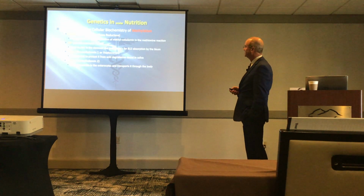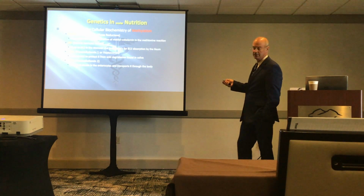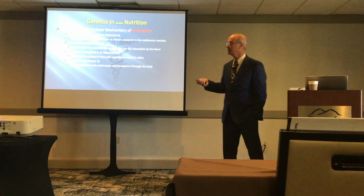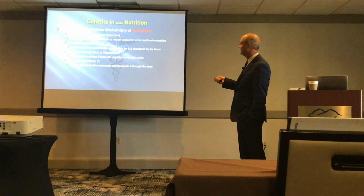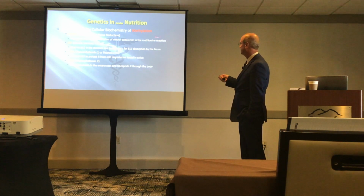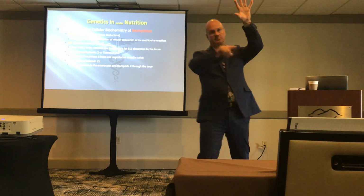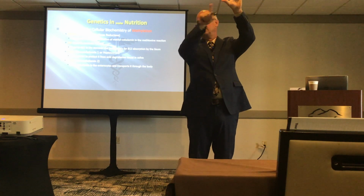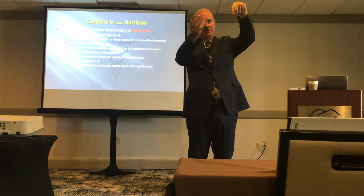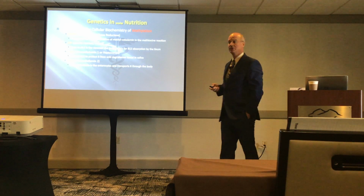So specific genes for methylation, the MTRR. This is methyl B12. You have an MTRR gene, that's methionine synthase reductase. It's responsible for regeneration of methylcobalamin in the methionine reaction. So you make methylfolate, which makes methyl B12. You can have a deficiency in methylfolate, you can have a deficiency in methyl B12, or both, like I had, and have conditions from that.